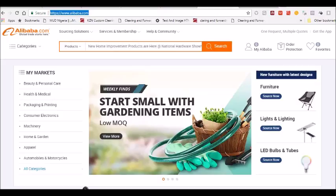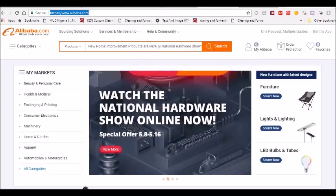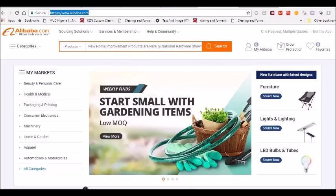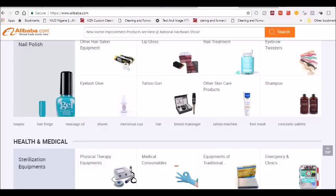On Alibaba here, Alibaba is a global wholesale website. It is owned by a Chinese businessman, Jack Ma. He owns Alibaba. Alibaba is global. It's in English. You can translate it to other languages too, depending on the language you speak. So you come here, you see, this is where a lot of persons, a lot of products are purchased.